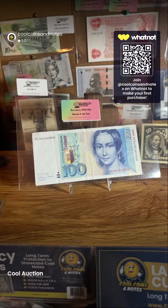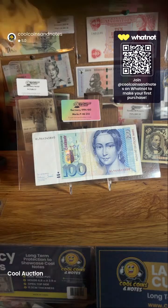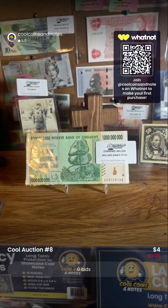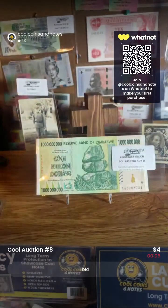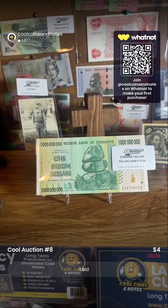Any more of the larger denomination? Yep. I have one that I ran earlier. Here, one sec. I should have the billion. There, here it is. So here's the billion. And that one's from 2008. CR takes it down. Enjoy, CR.